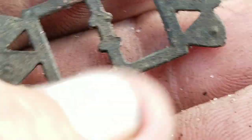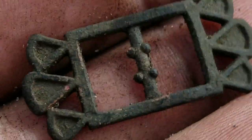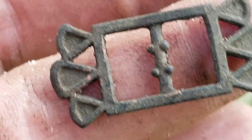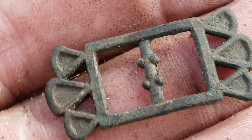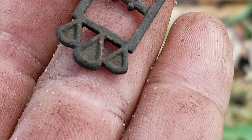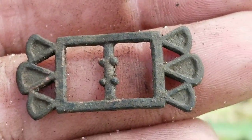I have no idea what this has been for. A choker, a purse, I don't know. But very tiny, as you can see. And feel blessed to have pulled that out in one piece.